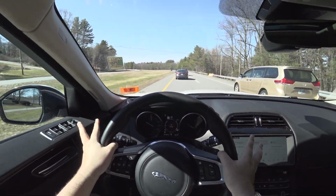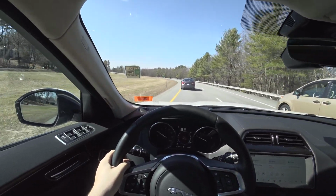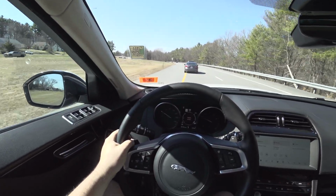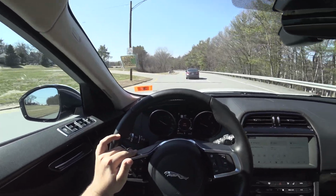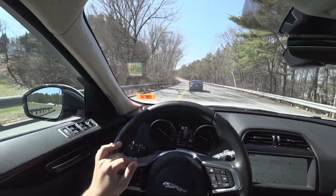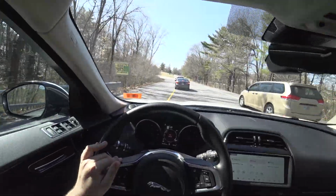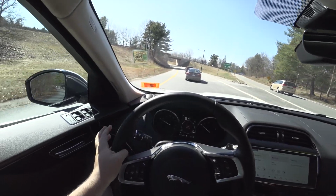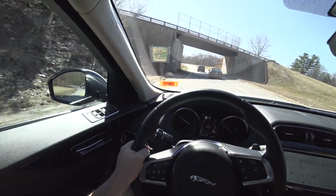While this is essentially your entry-level trim, still tons of features. You want more power, get an SVR. You have tons of configuration abilities with these things. First time driving one. Only Jaguar I've driven before this was an F-Type. So it's honestly a really, really good car, SUV. Really nice to drive, really comfortable. Just overall a nice vehicle.